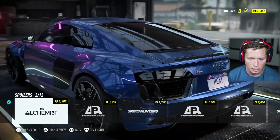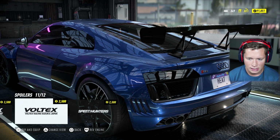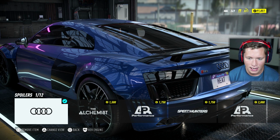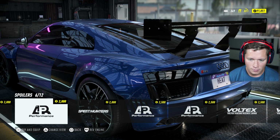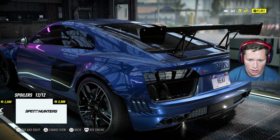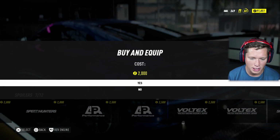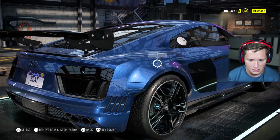Let's take a look at our spoiler options here. Lots of different options. I mean, I'm kind of tempted to leave it stock. I feel like the stock looks pretty good. I like stuff that's not too overwhelmingly large. Something like that's not bad. I would say I want to go with stock or go with this. We can go with this just to not be stock. All right, looks good to me.